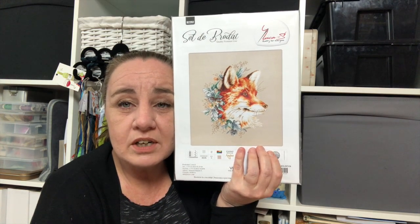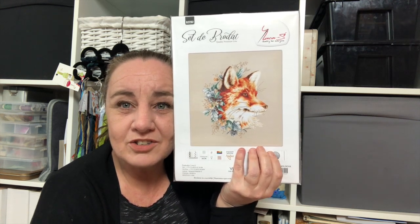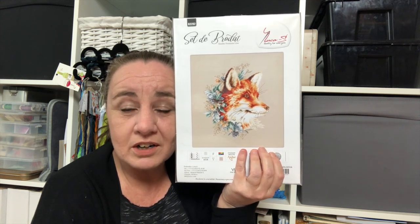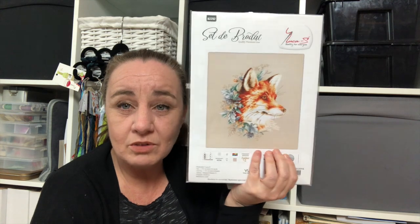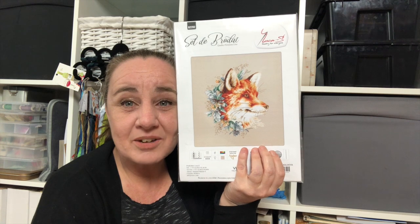some of the Stitchketeers also just ordered this pattern. So that was a happy coincidence. So we are going to start it as soon as everyone has received theirs. So yeah, really like this.